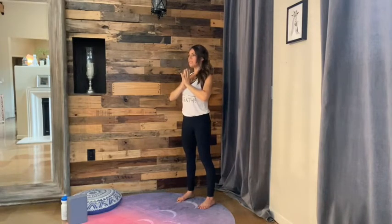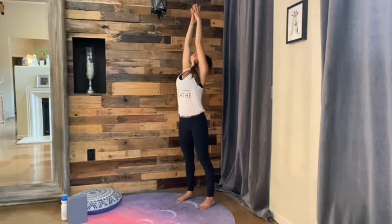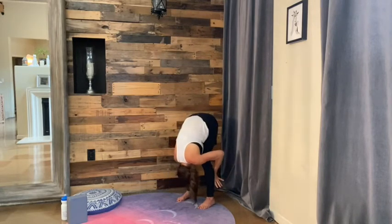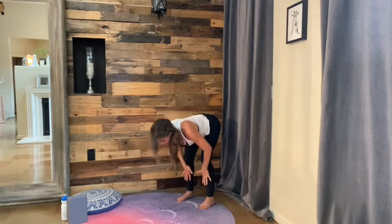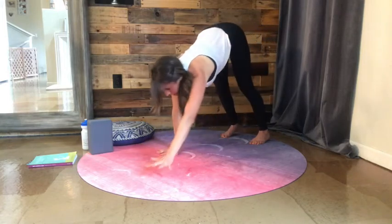One breath in. One breath out. Inhale, hands reach up. Exhale, forward fold. Hands to shins, halfway lift. Plant the hands, walk forward.